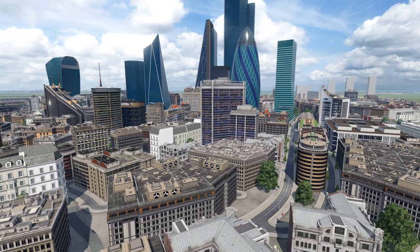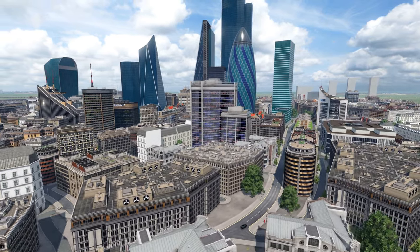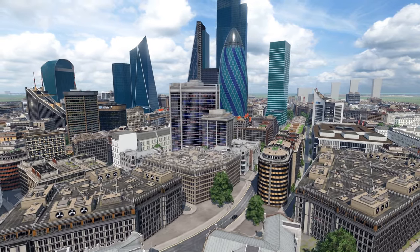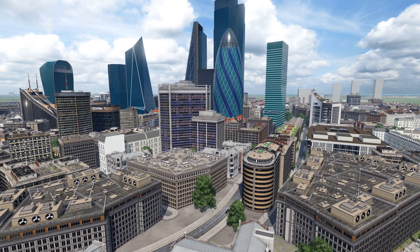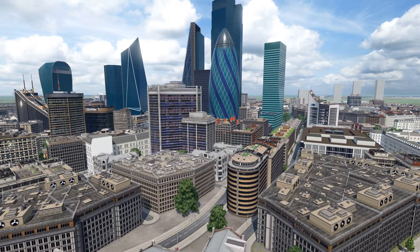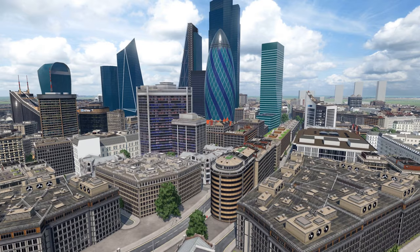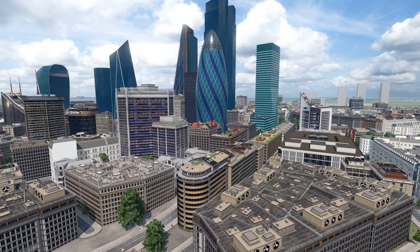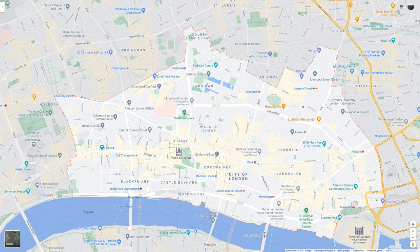If you are interested in the history of the City of London and how it came to be that there are two different cities within one bigger metropolitan area, I strongly recommend checking out CGP Grey's video on that topic, where he summarizes this way better than I ever could. So let's have a look at the map of the City of London.